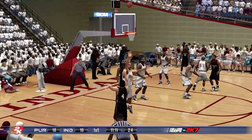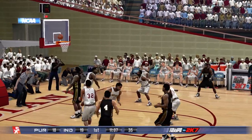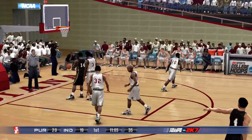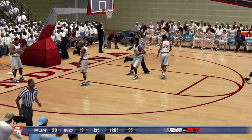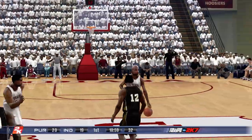Swings it far side, behind the arc. Rebounded by number 14, puts it up. Number 14 with a great offensive rebound there. He worked so hard to establish position. And it's a one-point game.